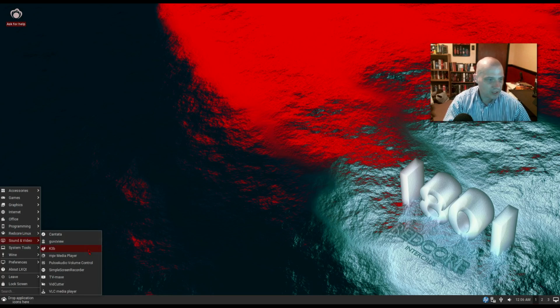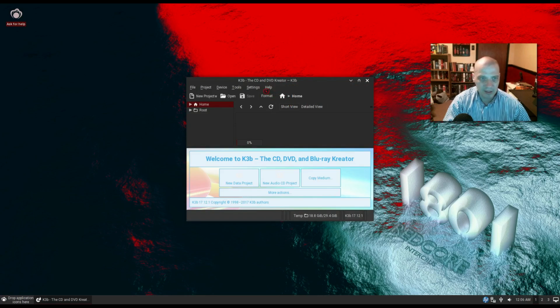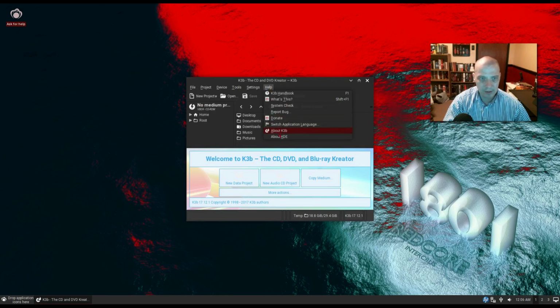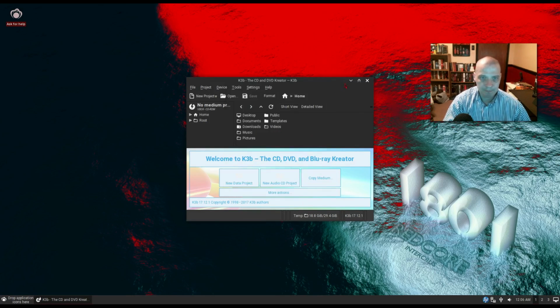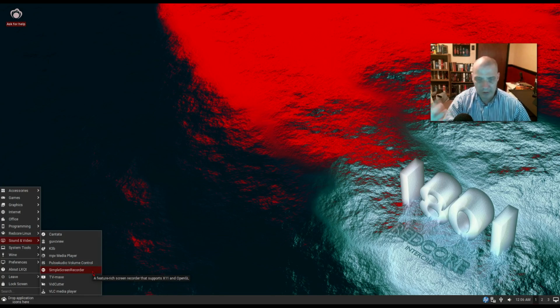Also under sound and video, K3b. K3b is KDE's disk burning utility. It is probably the best disk burning utility available on Linux. It's a fantastic application. K3b version 17.12.1. Right, also under sound and video, we have MPV for our media player. We have the PulseAudio volume controller. We have SimpleScreenRecorder for recording your desktop. It's actually what I use to record my desktop to make these videos, this SimpleScreenRecorder.